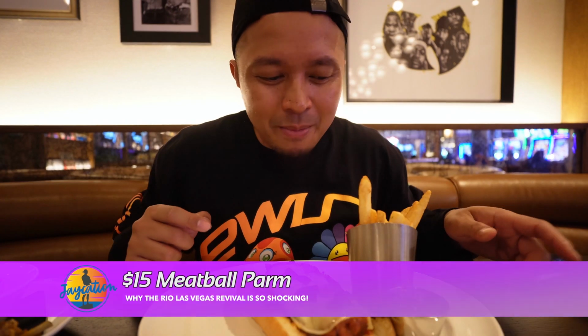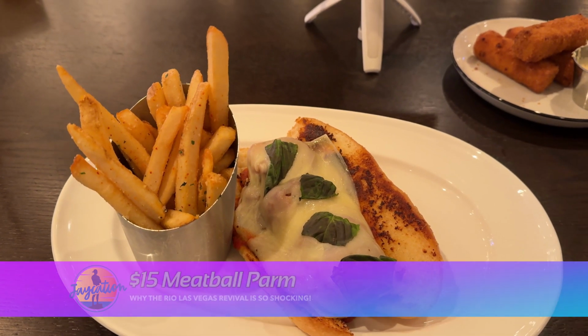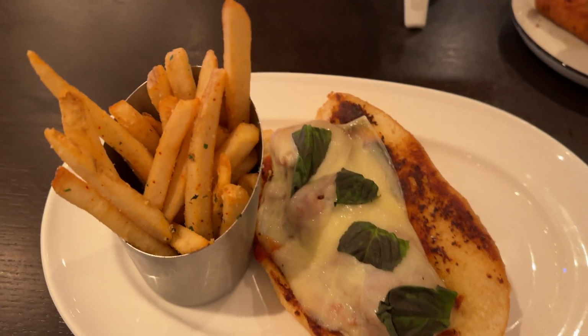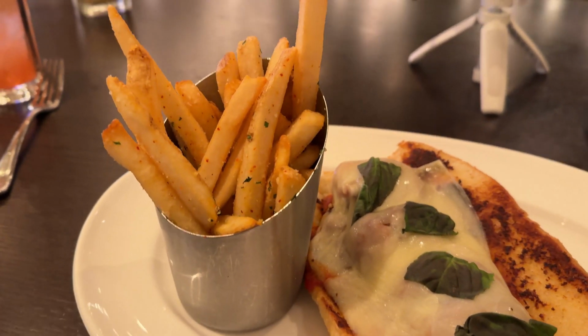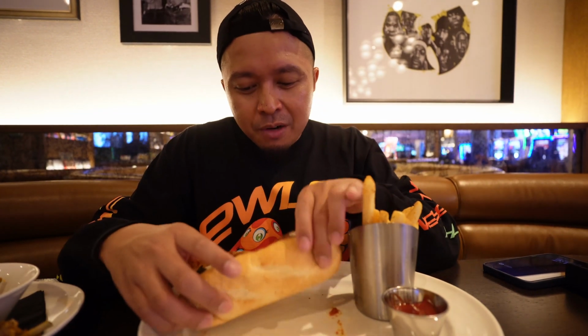Main course time, and we went with the meatball marinara. Oh, this looks good. You got basil, marinara, cheese. The bread is lightly toasted on each side on the inside. And then you got your thick fries that look like they're spiced a little bit with some chilies. You got the ketchup here. You got some nice cheesy mozzarella covering the meatballs here.